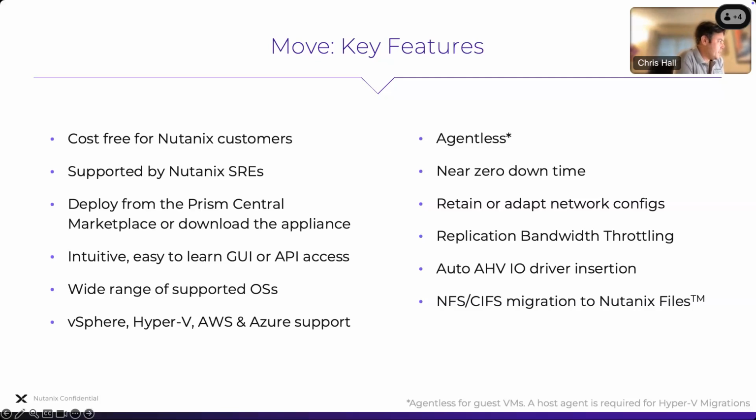Not a problem. Near zero downtime for our client VMs or our user VMs. We'll have a look at that in a little bit. Retain or adapt our network configs. So potentially if we're moving, say, from an on-prem data center to a cloud instance, there may be IP changes involved in that. Yep, Move can help us with that. Absolutely not a problem. We can also throttle our bandwidth coming from Move. Obviously, if you've got migrations going on during the day, that may conflict with any business that's going on.